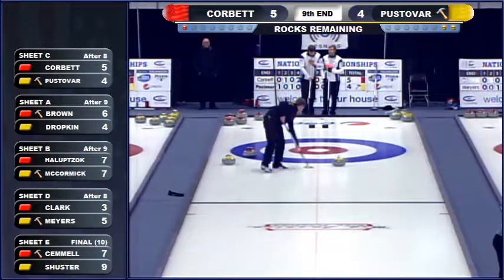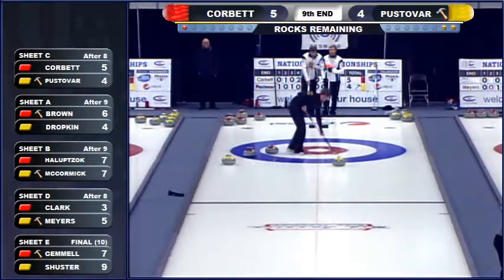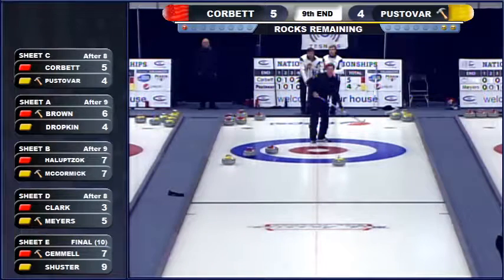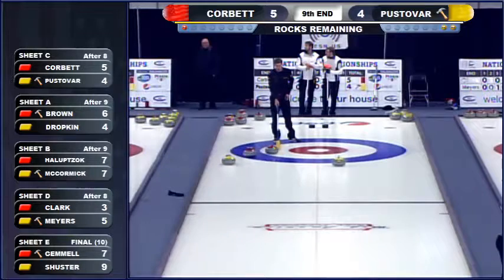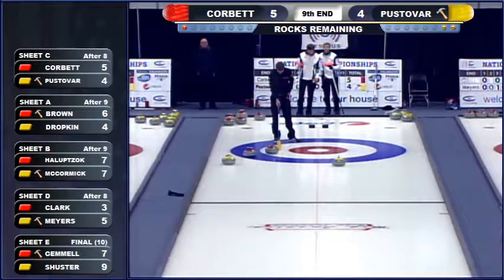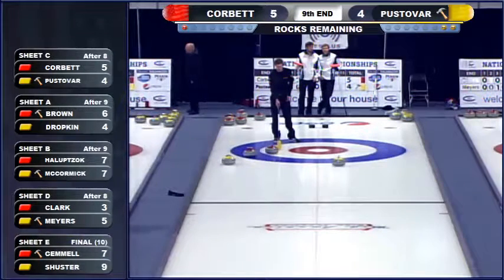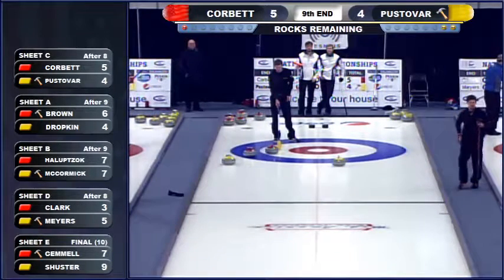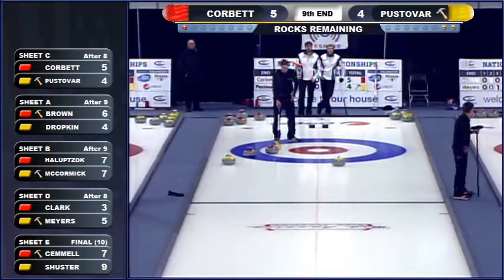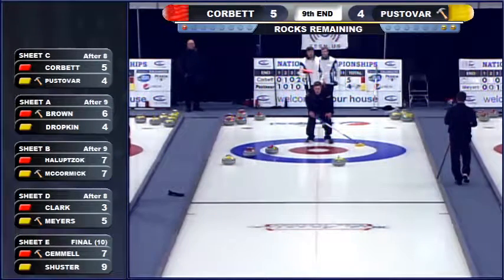You know, those rocks can travel for a long time, if they take 27 seconds to stop. Yeah, so I really like the think time, but again, as a benefit of the doubt to the players out there, this is the first time most of them have seen it at this championship level. We got a couple of teams that played at the juniors, so they experienced it, but that would be a new feeling to see that on your clock.